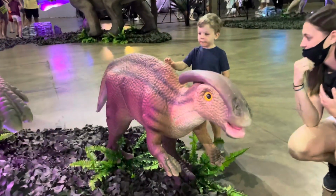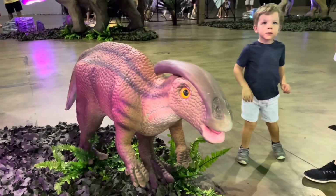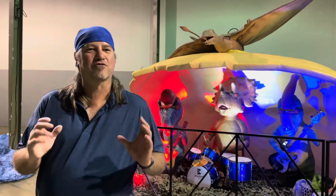Even the babies move out here, and the little ones, they just love it that they're their size. This show is so huge, it gets brought in by 8 tractor trailers.